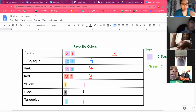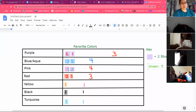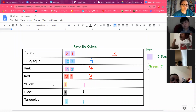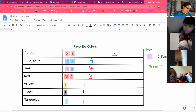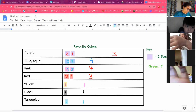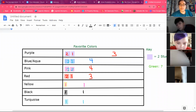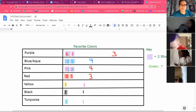So really quick, I just want you to draw it out on your paper, and I'm going to pick a person to tell us what I have to draw to do green. So I'll give you a minute or two of work time for that. What's the key? The key is still 2 students right over here. Key is still 2 students.